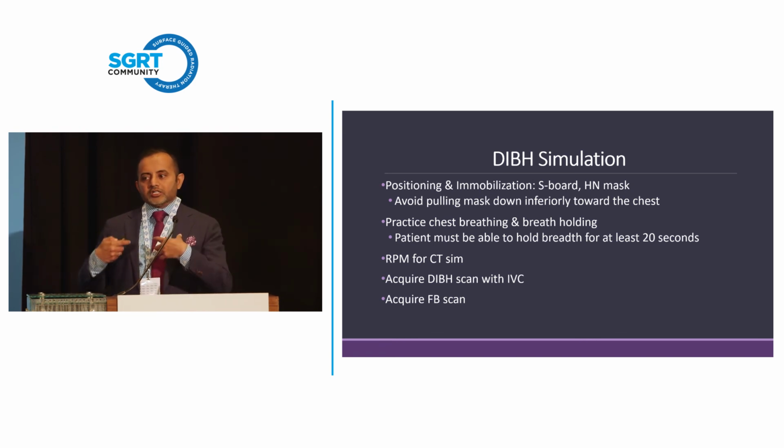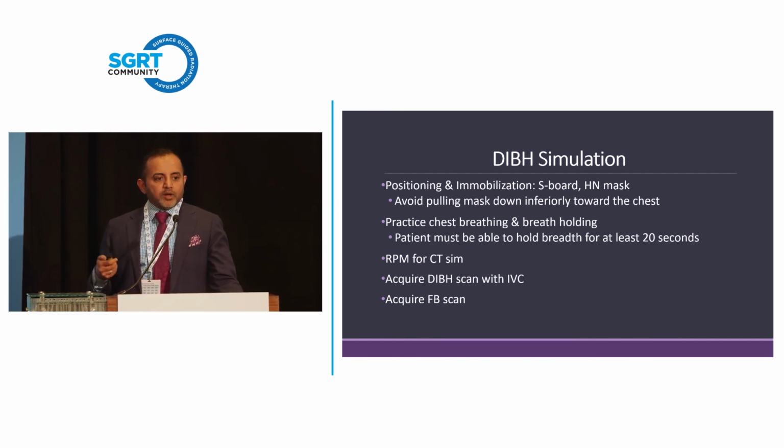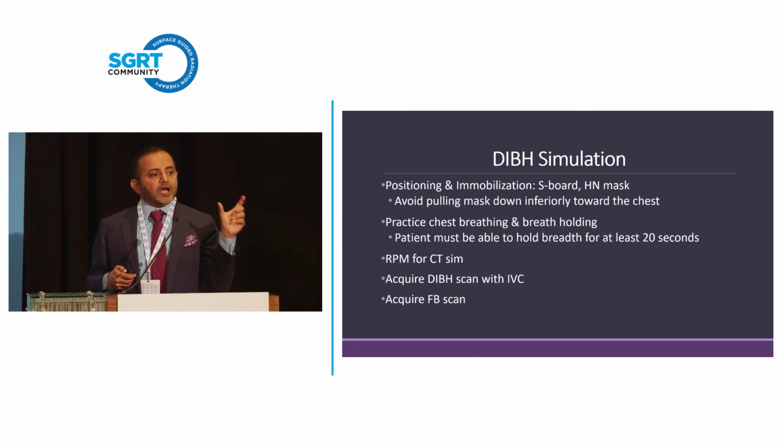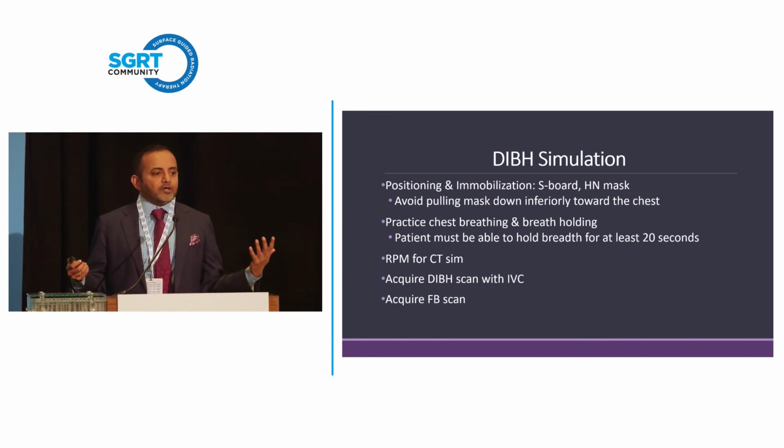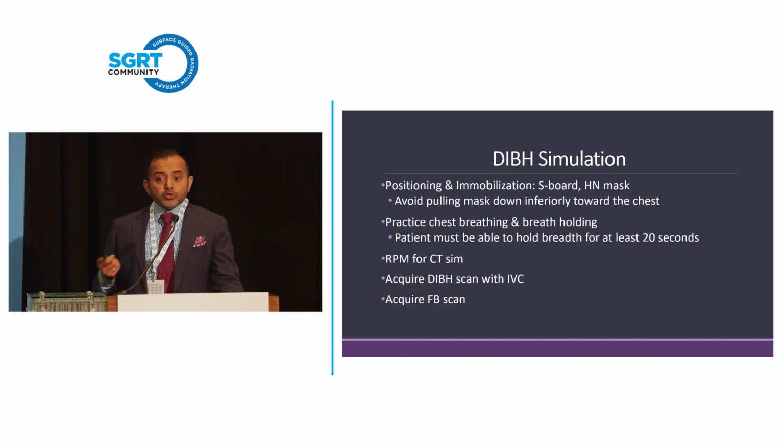We treat with what I call a modified butterfly technique, where we use these partial arcs. They're typically 3 arcs from the front and 2 arcs from the back, to spare the breast tissue and to spare the lungs as much as possible. We tailor these arcs to the duration of time that a patient can hold the breath, which, in a young person, surprisingly, they can hold for 40 to 50 seconds very well. In older patients, we try to limit these arcs to about 20 minutes. We do 2 scans. We do a deep inspiration breath hold scan with contrast, and then we also acquire a free breathing scan just for comparison.